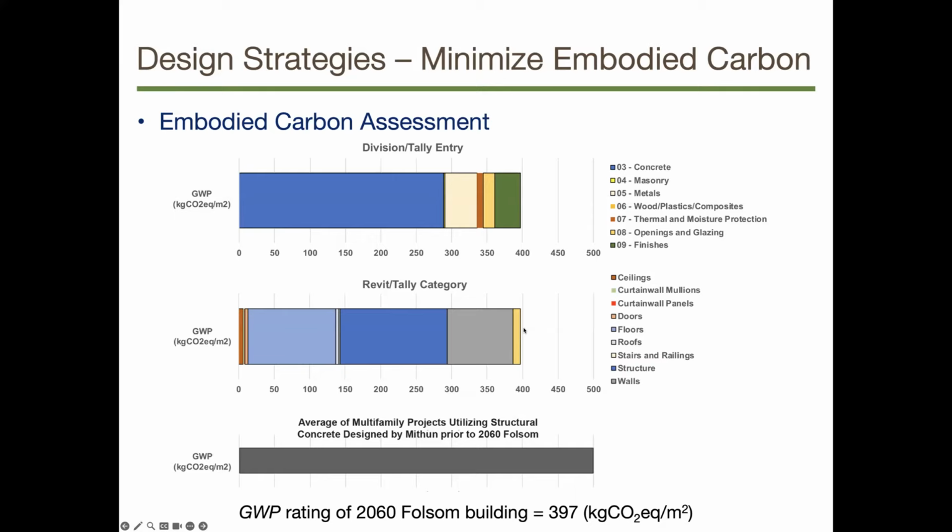And the bottom gray curve shows the average for projects designed by Methuen in the past few years that utilize structural concrete in the same way. So they managed to pick the type of concrete mix and other features for what they call hot items or hot products. If they find one particular product that has a high embodied carbon content, they replace it with another product with less embodied carbon. And in that way, they whittle away at the total embodied carbon. You can see the previous projects averaged out to about 500 GWP, and they managed to knock it down by 20% by paying particular attention to the Tally results.